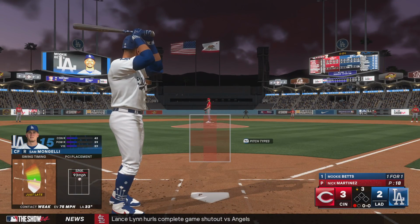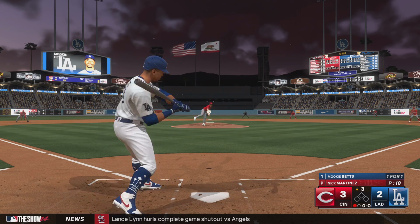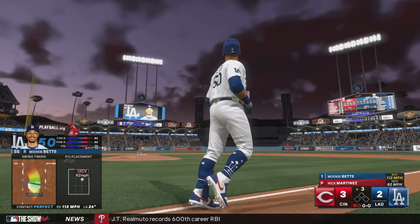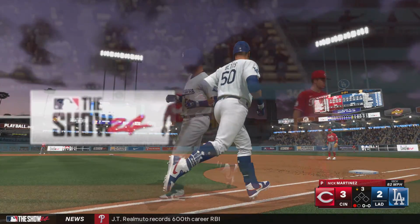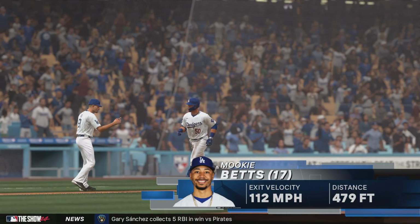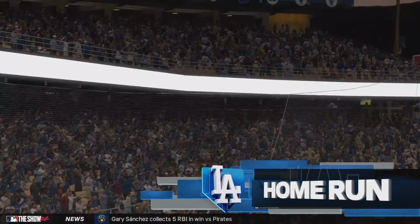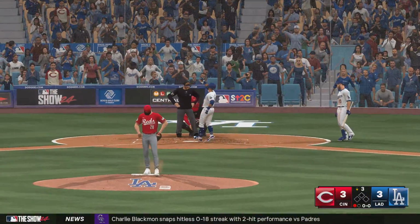Now here is Mookie Betts. Crushed. Left center field. This one's deep. Forget it. A massive home run, his 17th of the year. And it ties it up. It's 3-3. He only needed one swing to square it up. Not wasting any time in that at bat, Boog. Aggressive, and it paid off.